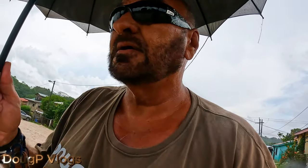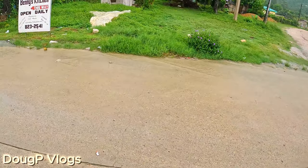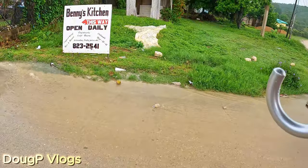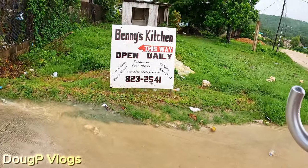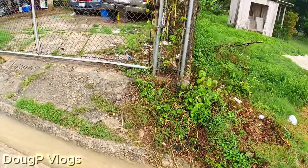The only thing, the weather's not cooperating. But we bought these umbrellas here in Arenal, Guatemala. Sixteen Guatemalan quetzales, one umbrella. It's a Guatemalan umbrella made in China. Look at the water running. Look at this, man. Wow, at least Benny's got good signs. Escabeche, chimole, cowfoot soup.